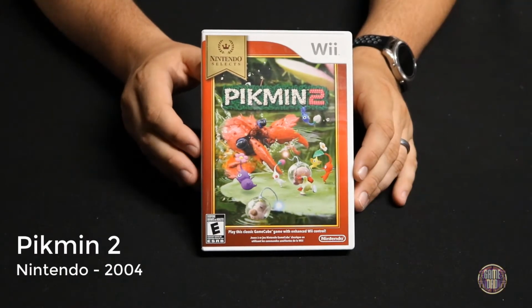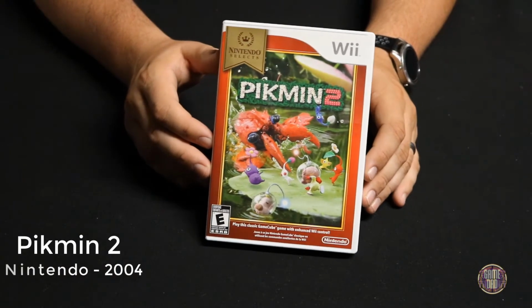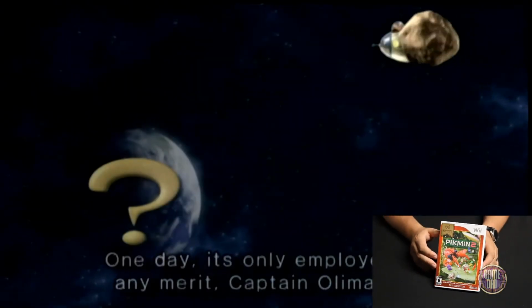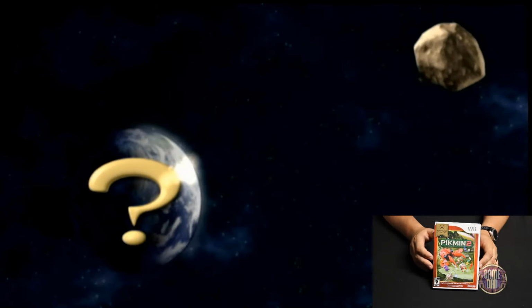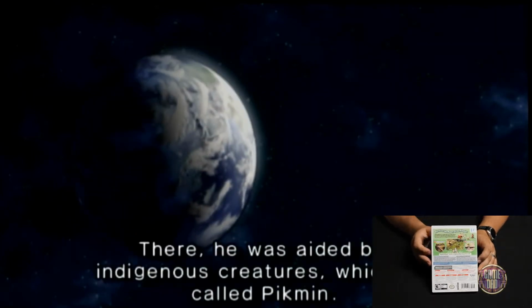Pikmin 2 was released by Nintendo in 2004 and is a continuation of the incredibly fun Pikmin series. In this game, you now play as a new pilot that has to go back and find more objects to bring back for sale to try and save the shipping company from going bankrupt.